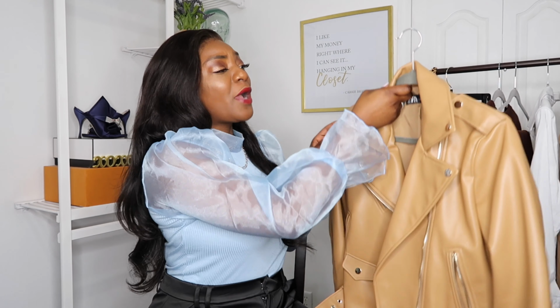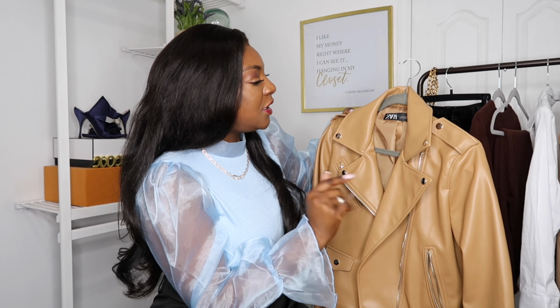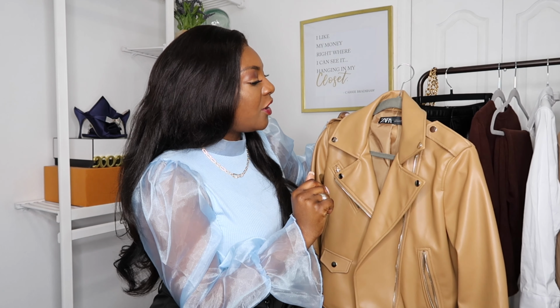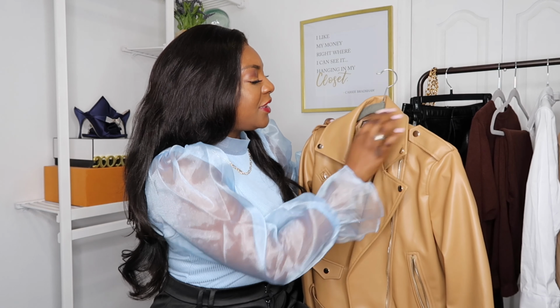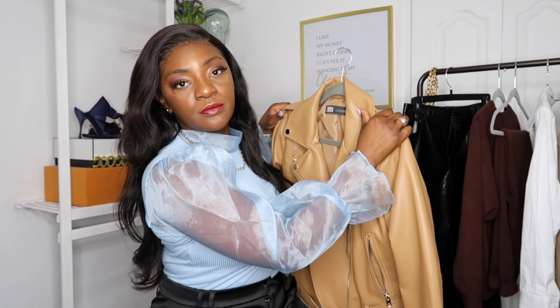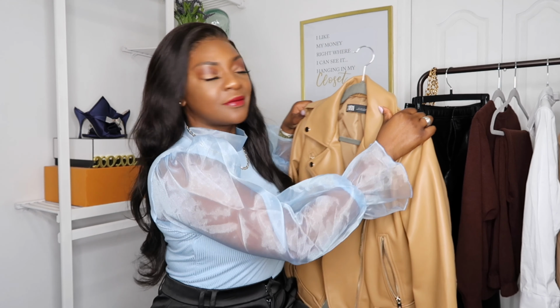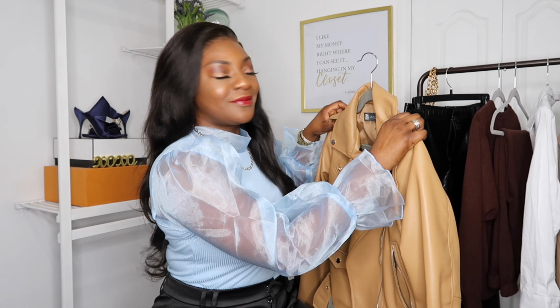So super happy with this. This is probably my favorite purchase of it all. I think I said the price point was $69.90 and the sizing here is a large, and interestingly, this is the first time I've ever seen "made in Myanmar," formerly known as Burma. Interesting. Okay, I guess Zara's expanding? I don't know. All right, let's move on.